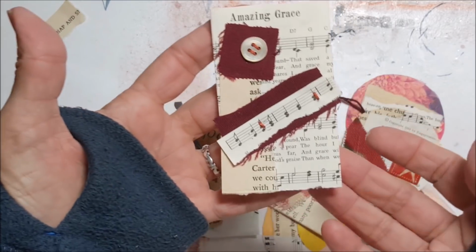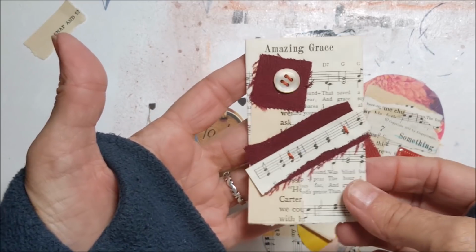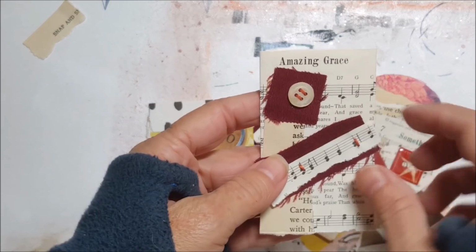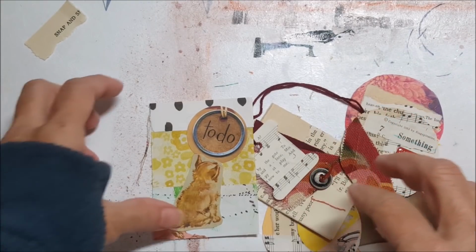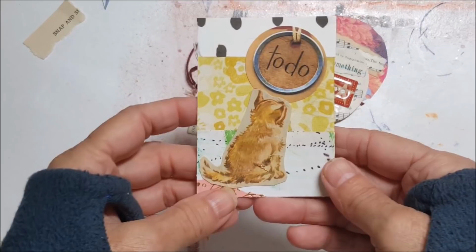So I think that made a nice little ATC or tag or whatever. I'll probably send this to my mom because she loves the song Amazing Grace. This is also a vintage button that I sewed onto here. I love hand sewing. I can't really describe it. To me, it's almost like a meditation.